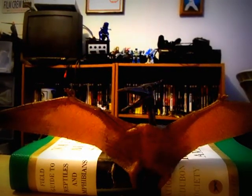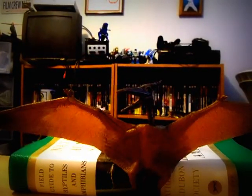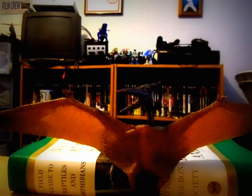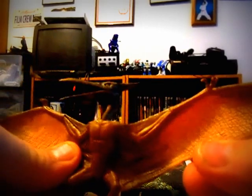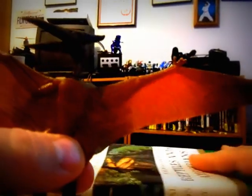Today I'll be reviewing this Pteranodon model made by Papo. And this is a very beautiful sculpted model of Pteranodon.